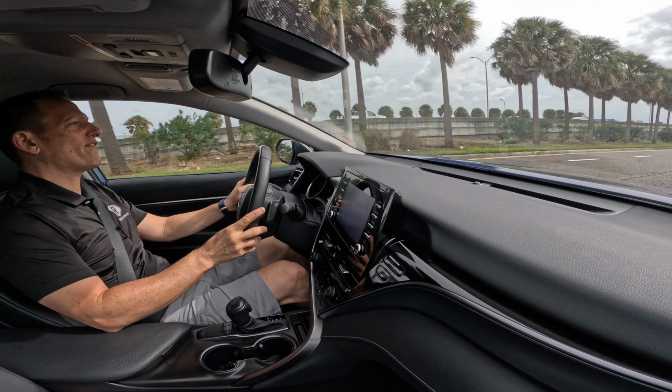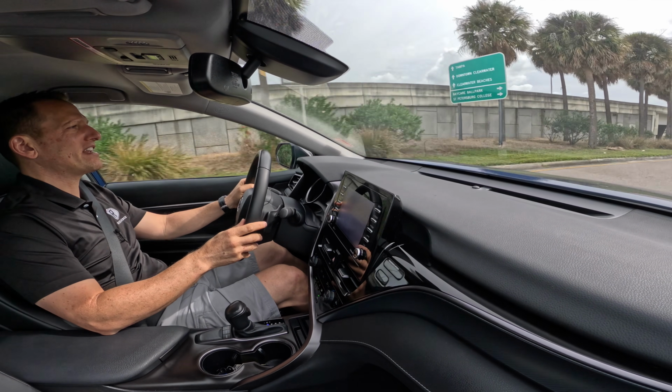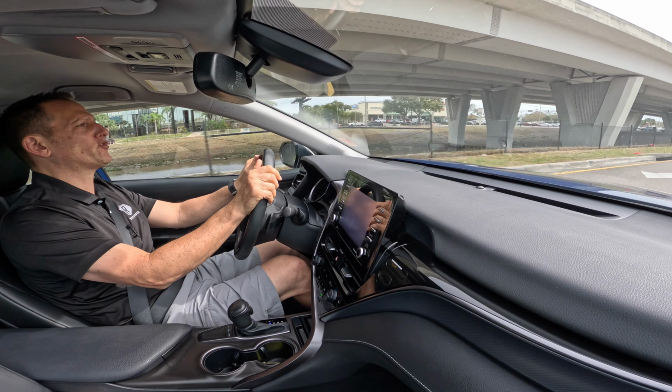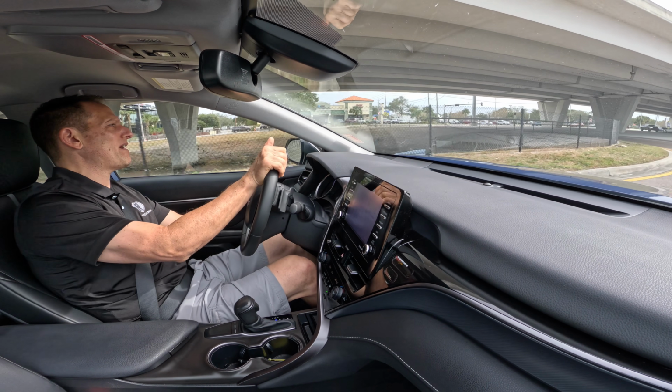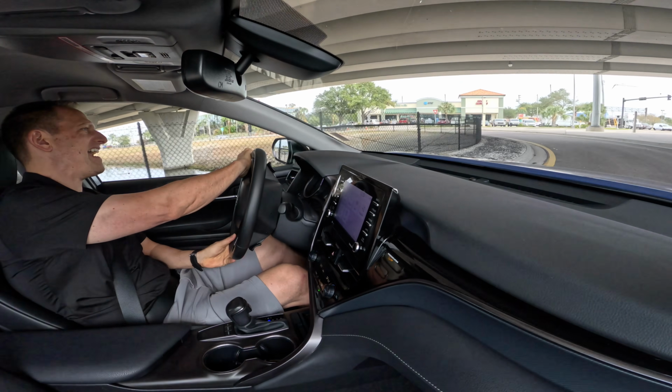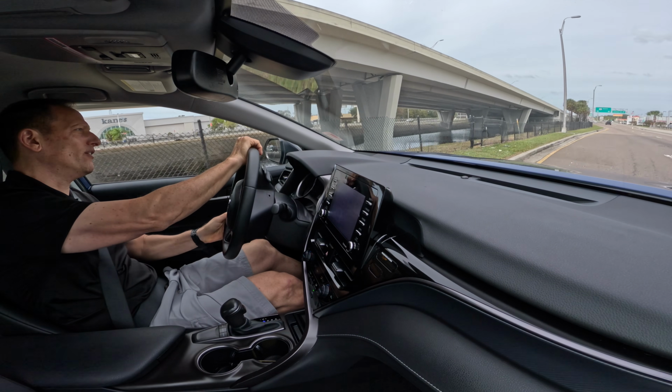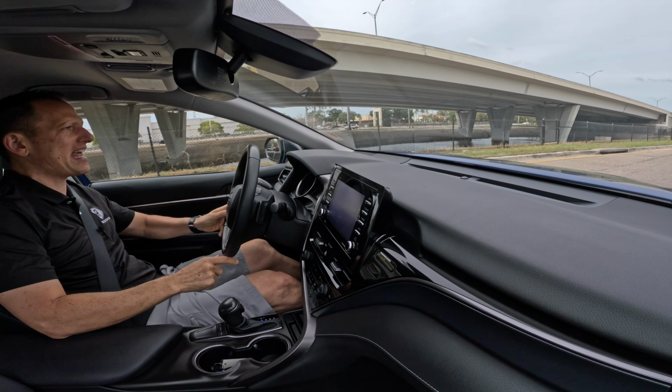But we're gonna see how this vehicle handles. We're gonna go into this left-hand bend here underneath the overpass. This is usually a good test, especially on a front-wheel drive vehicle. But everything feels good. I mean, look at this. Nice. On throttle. Gets the power down and we're off.